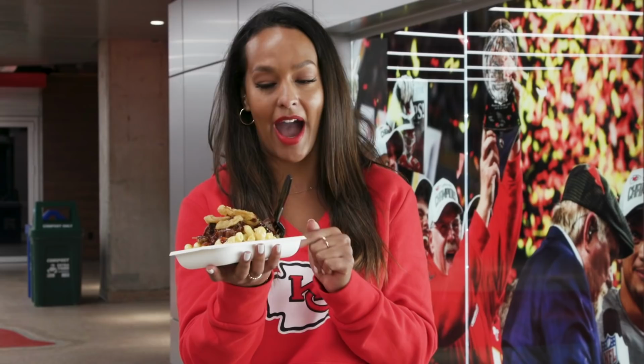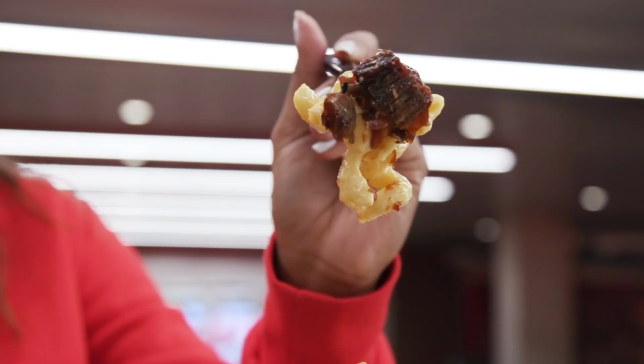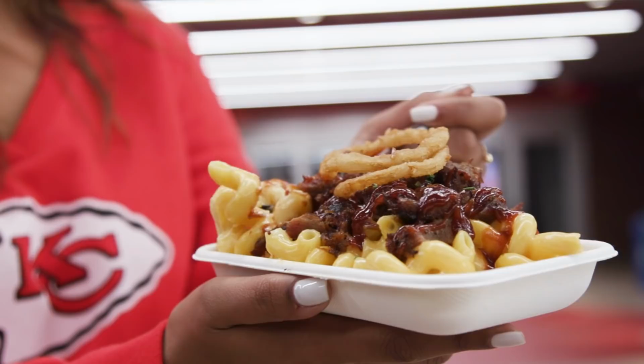And basically what burnt ends are, the burnt ends of a brisket. So normally people throw those ends away, but in Kansas City, they take those ends and they zhuzh them up a little bit. You know, they don't want to waste any of that barbecue out here. So on top we have fried onion rings, we have the burnt ends, and then we have some really creamy mac and cheese. So we're already in heaven. The day hasn't even started and I have transported to heaven. I haven't even tried this yet and I know it's gonna be good.